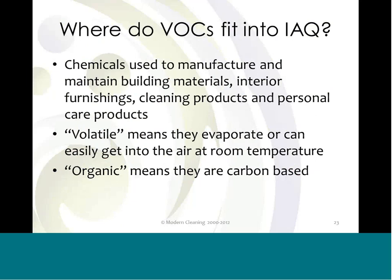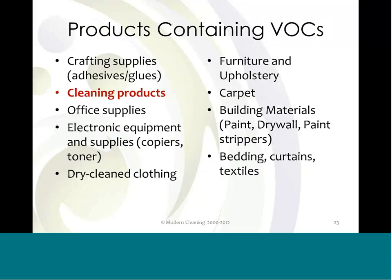So where do VOCs fit into indoor air quality? VOCs are chemicals used to manufacture and maintain building materials, interior furnishings, cleaning products, and personal care products. The word volatile means they evaporate or can easily get into the air at room temperature, and organic means they're carbon-based, and that also means they are flammable. And here's a list of some products containing VOCs. They're common everyday things that pretty much make our life easier, and they're just ubiquitous in our daily lives.